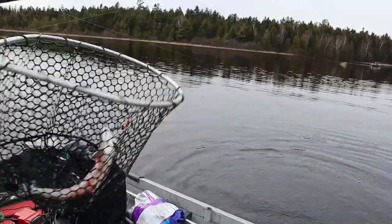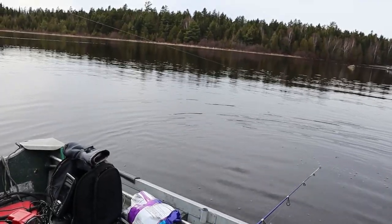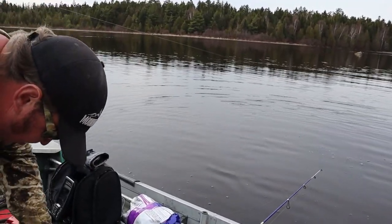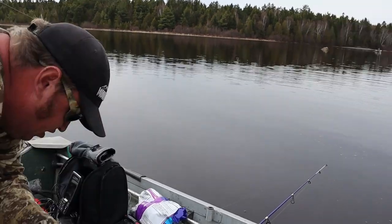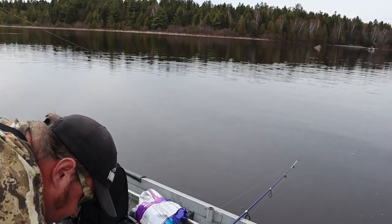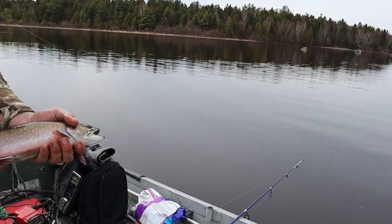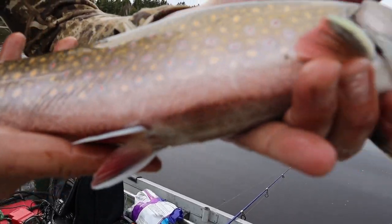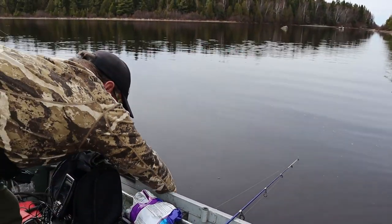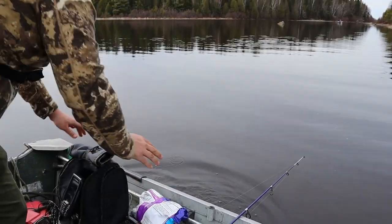Got a nice pink belly. He's a nice one. Nice Brookie. Not hooked too bad. Should be able to get a quick release onto him. A little quick measure. 16 and a quarter. Nice pink belly there. And he's gone.